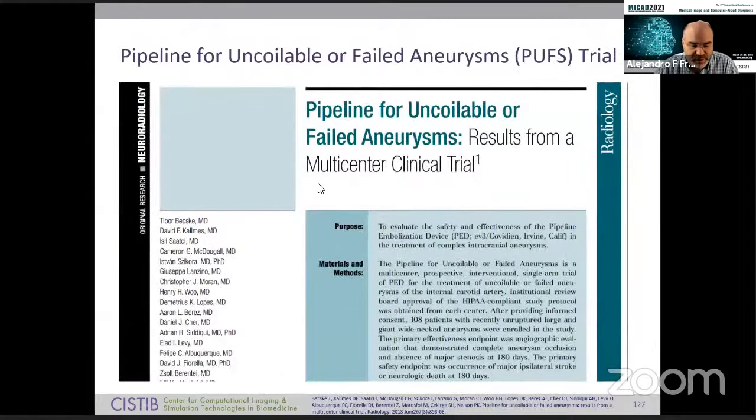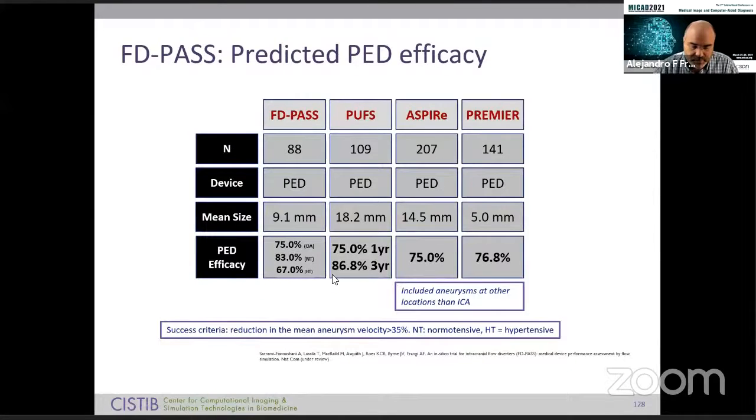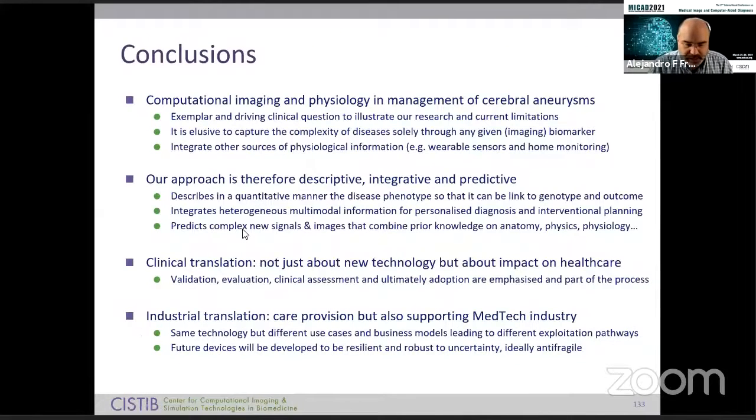So this is, for instance, one of the trials that we compare to, the PUF trial, and this trial took 8 years to decide from design to publication, with 6 years of recruitment just to get 108 patients. And we could do the whole trial in less than a couple of years, and that was the first time that we were doing it, where we had to develop a lot of tools on the way. So this is, again, just some results. We work with epidemiologists and interventional surgeons, so we make sure that from a clinical trial design point of view, they're consistent. And these are just some of the results, which, given the time, I'll probably skip. But I gave you the main gist of it in terms of ability to save time, save risk, replicate results, and provide additional insights.